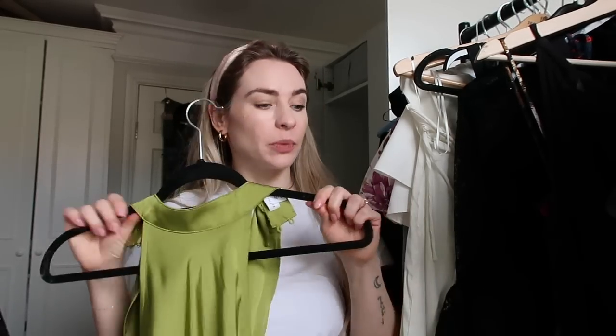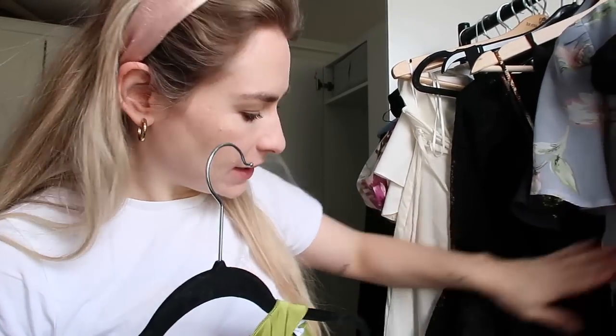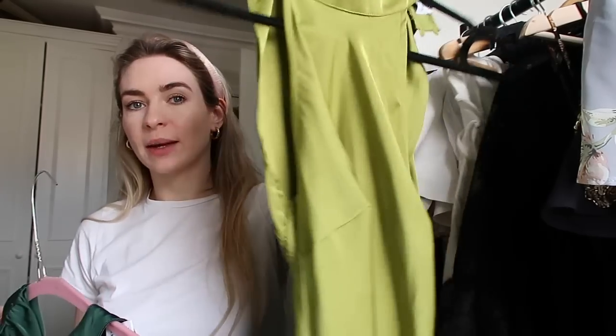I actually bought this to wear as a bridesmaid dress to my bestie's wedding, but the colour green wasn't quite right, so then I found it on Vinted in a darker green colour which suited better. So I think I'm going to keep both of these because this one's definitely more of a summer one. I would definitely take this away with me on holiday next week.